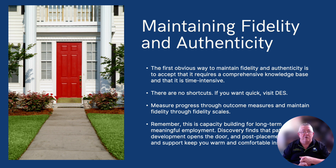Importantly, you need to measure progress towards employment, right? And the process, the fidelity scale, to make sure that you're delivering what you should be delivering. Progress is an interesting one, because particularly for clients in the NDIS, one of the things the government wants to see in their reporting is progress.